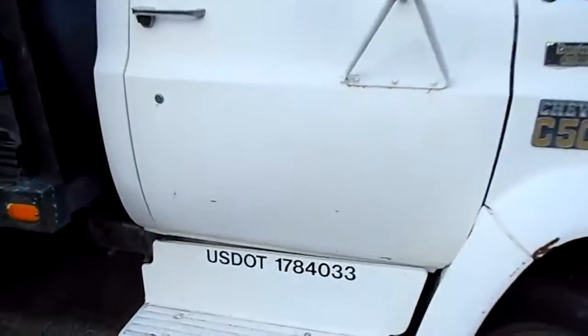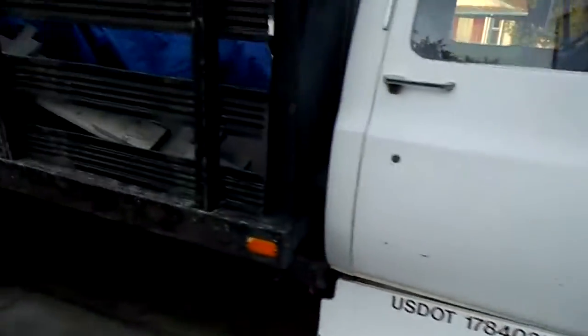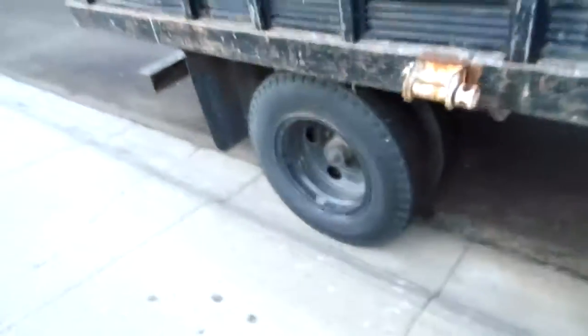Yeah, the company's called TVR. You can almost kind of see it on the video where their logo was there. But yeah, local company here in Boise. Anyway, smoking deal on the truck.